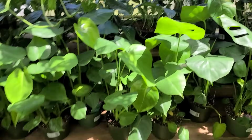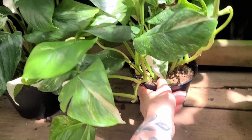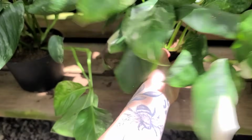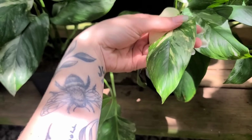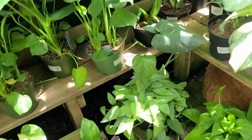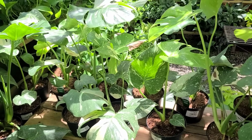They've got some, oh, Lechlarianas. Probably the same price. 35, okay. Variegated. These are really annoying to propagate, just saying. Some Cebu Blue in the corner here, and then some Ticons.